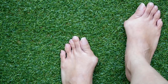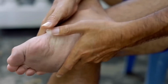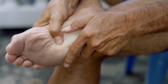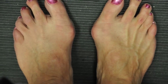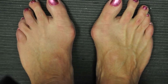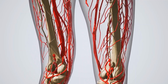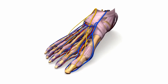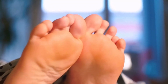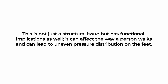Number 9. Change in foot shape. A change in the shape of one's feet, often an overlooked symptom, can signify underlying complications in individuals with diabetes. This alteration in foot structure is typically a result of diabetic neuropathy, where high blood sugar levels damage the nerves. Nerve damage can lead to changes in muscle function and foot alignment, eventually altering the foot shape. This is not just a structural issue, but has functional implications as well.